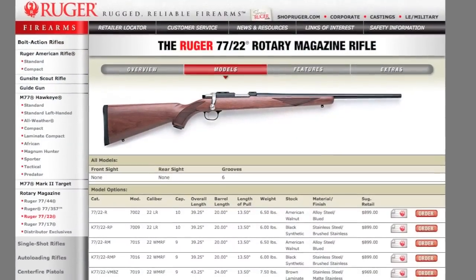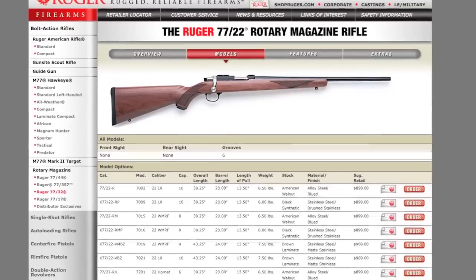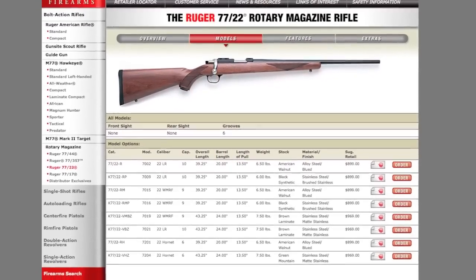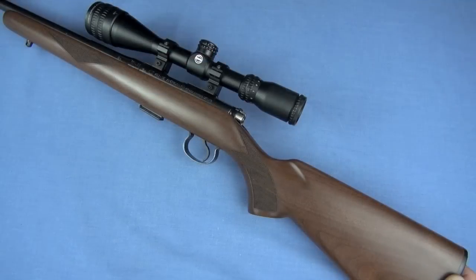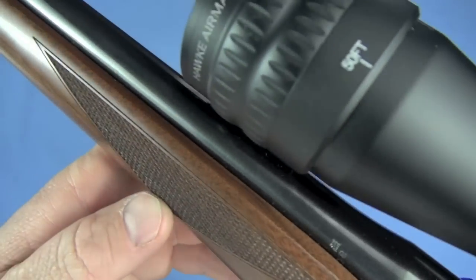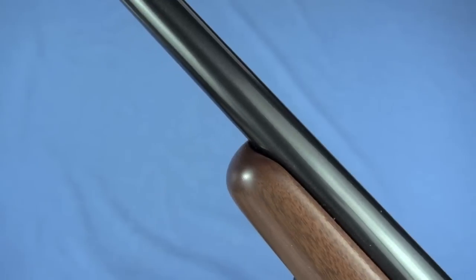Because to equal this quality with an American rifle, you're going to go into a Ruger 77/22 at about $900 retail. And the CZ 455, 452 is going to be a lot less than that. Yeah, quality. Look at the bluing again. I love good bluing. Is it always the right finish for everything?